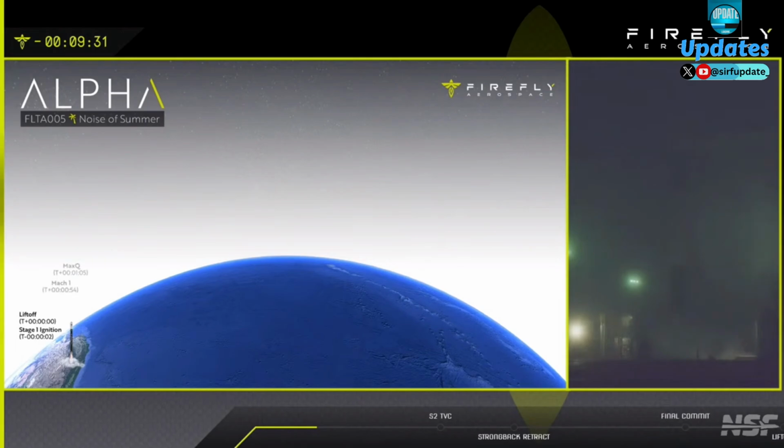We'll be burning those stage 1 engines for 2+ minutes, but at T plus 54 seconds, we'll hit Mach 1, so we'll go supersonic. And then at T plus 1 minute and 5 seconds, we will hit something called max Q.